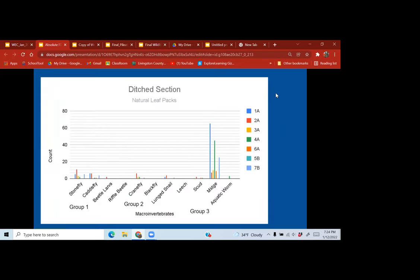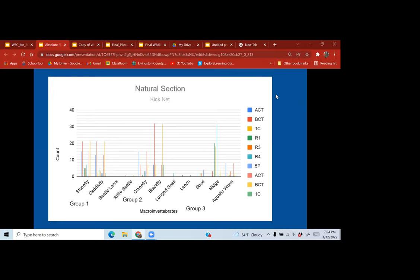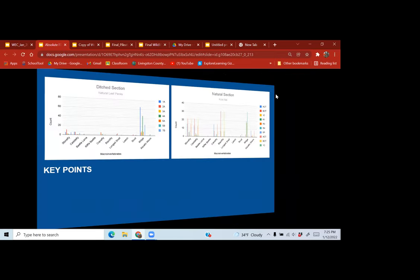So here's just the ditch. And again, we have the different groups, but you can see that we do have a pretty good number of group one macroinvertebrates, which means that we do have high quality water in the ditch section. And then the natural section, again, we do have a really good number of macroinvertebrates in group one, like stonefly and caddisfly, which also means we have high quality water. But let's look at the two graphs back to back.